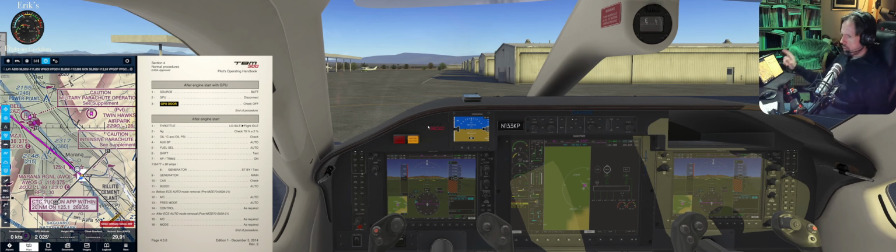Alright, that was the inertial separator. Good, thank you. All of this has been done now. Generator has been checked. It's on main. CAS, all of those messages are as expected. Bleed, auto, AC on, pressure mode.